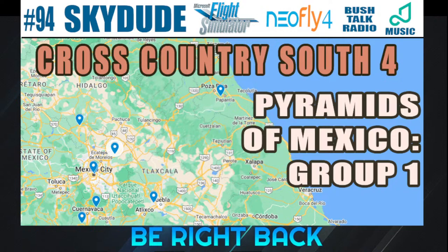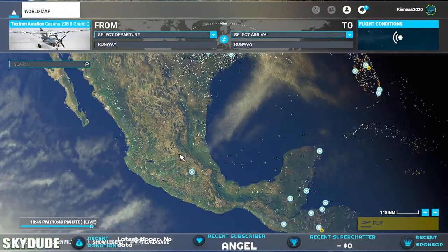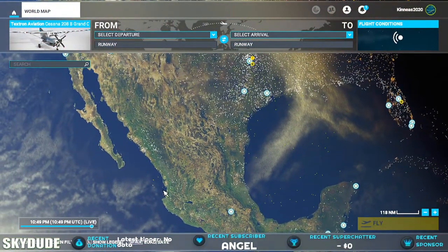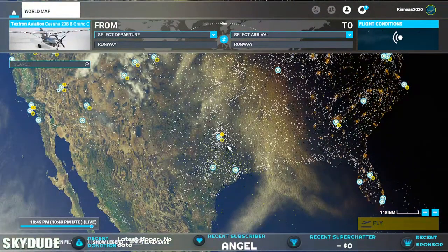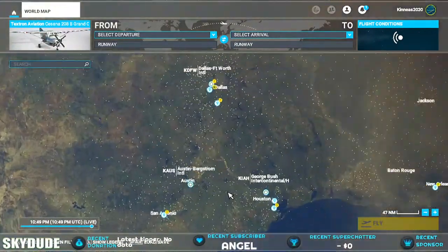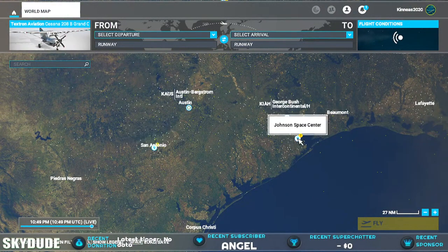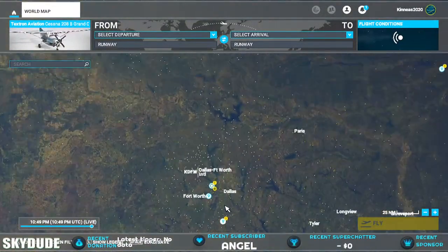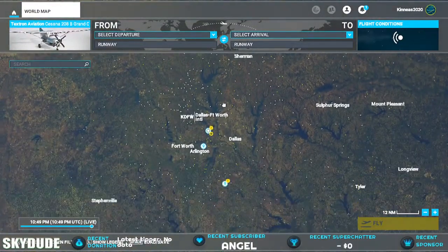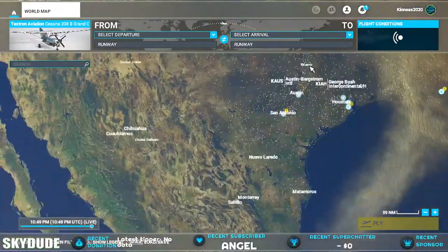Okay. Didn't switch over, sorry. You were looking at the Be Right Back screen. See, there's nothing here in Mexico. There's no points of interest or landmarks at all. There's some starred places, but what we're looking for are the ones with exclamation points. For example, the San Antonio Missions, Johnson Space Center. Any point where there's an exclamation point, it's a landmark. Ellis County Courthouse, but no pyramids, really.